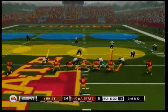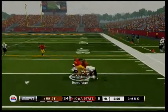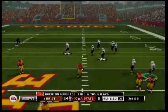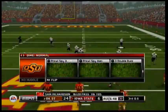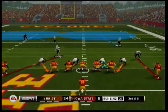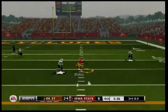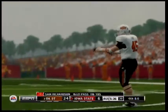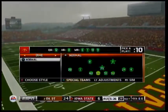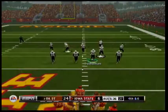They spread the field in the gun with five wide receivers. Makes the catch, and look out. Brought down at the 40-yard line. They come out on an empty backfield. Got a receiver, and he dropped it. Fourth and six. Looks like they're going to go for it on fourth down.